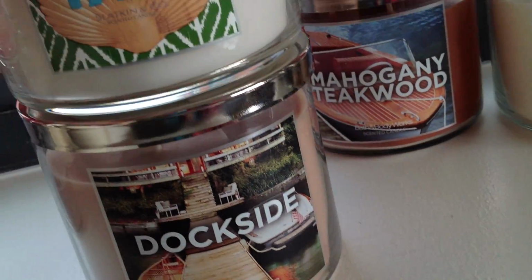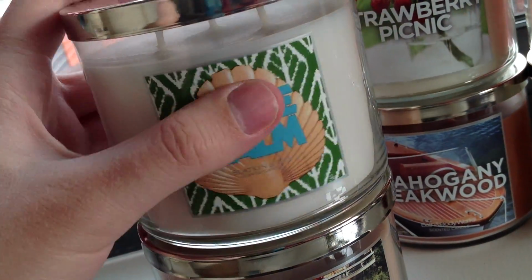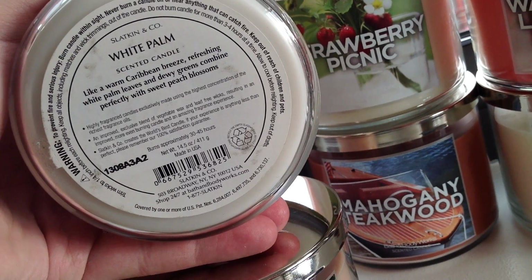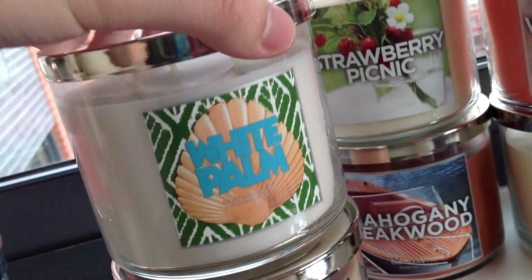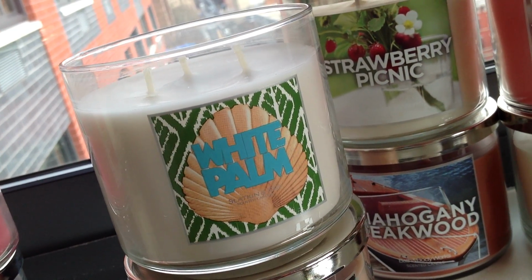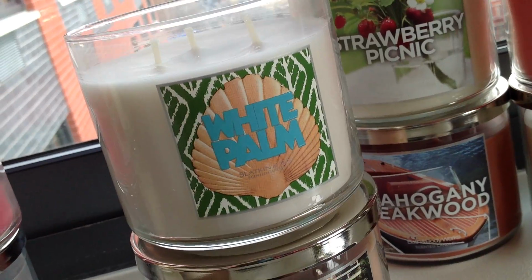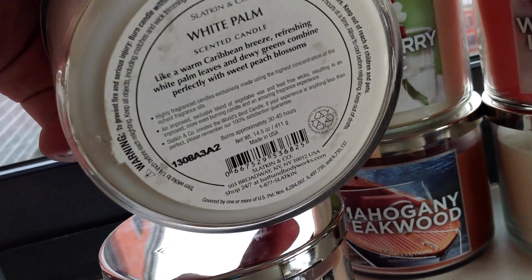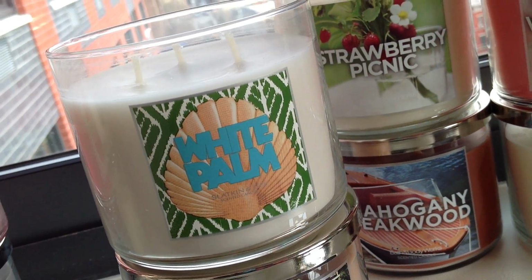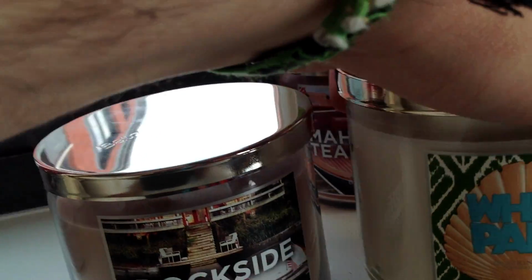And when I smell that, to me, it smells somewhat similar to maybe Sunrise Lagoon from last year, or also fairly similar to White Palm. Now, White Palm's notes were white palm leaves, dewy greens, and sweet peach blossoms. So if I sniff this one, it's definitely not the same, because there's not really the peach in Dockside, and the dewy greens. I really liked White Palm, but that also was kind of perfume cologne-y.